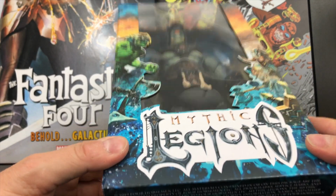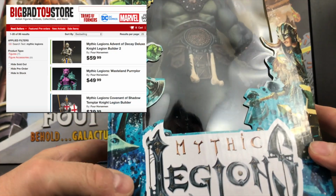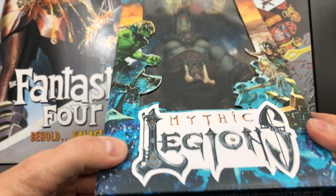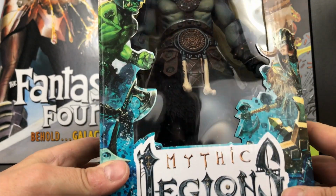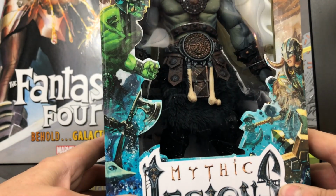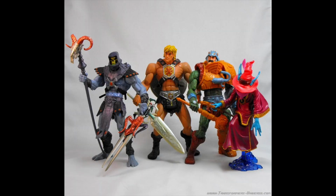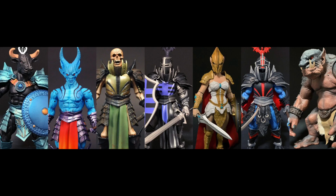So I received from Big Bad Toy Store this amazing figure of Argemedes from the license Mythic Legends by the Four Horsemen. So the Four Horsemen, I'm sure you know them. They worked on the new Masters of the Universe reboot in 2002. And then they had their own license, which is the Seventh Kingdom. And then they have their own studio and they produce Mythic Legends figures.